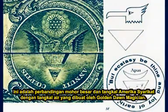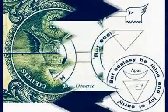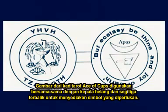Here is a comparison of the Great Seal and Talisman of the United States with a water talisman made by a Golden Dawn magician. This talisman was made to increase personal pleasure or positive emotions. An image of the Ace of Cups tarot card was used along with the eagle's head and inverted triangle to provide the necessary symbolism.